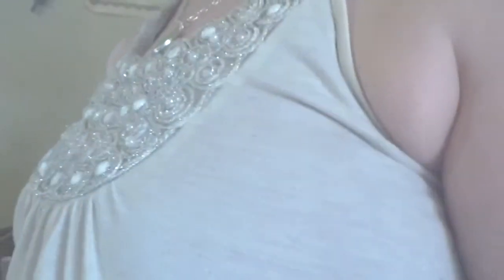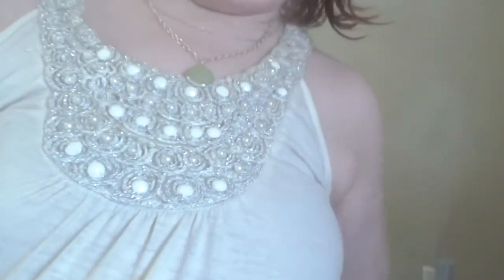So yeah, this is technically my outfit. These are the earrings I'm going to be wearing. They're very beautiful, and I got them actually at Target. And this is the necklace and the whole outfit. I figure it's nice and simple. I'll put a little cardigan over this. It's nice, simple, but elegant at the same time.